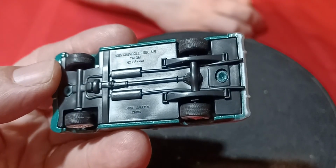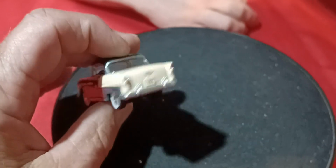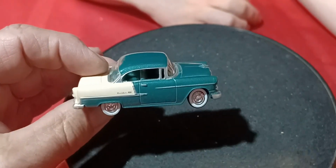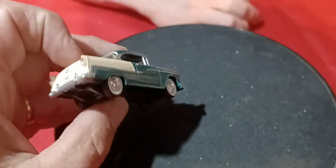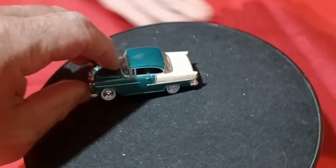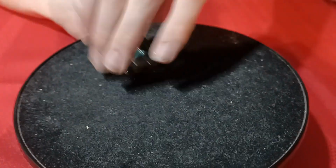It says on the base, 55 Chevy Bel Air. It's kind of like a dealer car, and this is kind of what you would see in 55. A lot of their cars were two-tone colored like this, so I thought that would be really cool. Be careful. I just thought that would be better to represent it than a gasser. I mean, everybody shows their gassers, and that's something different.